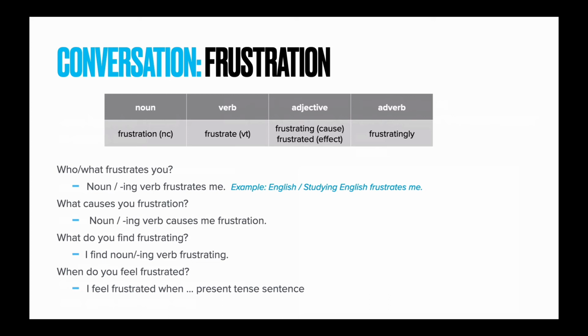And finally, we have the emotion word, frustrated. When do you feel frustrated? Or when are you frustrated? And you can say, I feel frustrated when, and then use the present tense structure. So for example, I feel frustrated when I can't remember something I just learned. Or I feel frustrated when I don't know what to do.